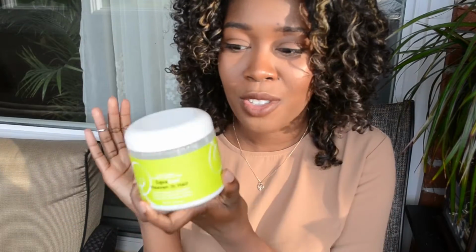This retails for, I believe, $52, but my sister snuck some of it the other day. I had no idea because there's just so much in it, and she said she loved it, so she went back and bought the small version, which is right here. So this is actually a pretty good amount.